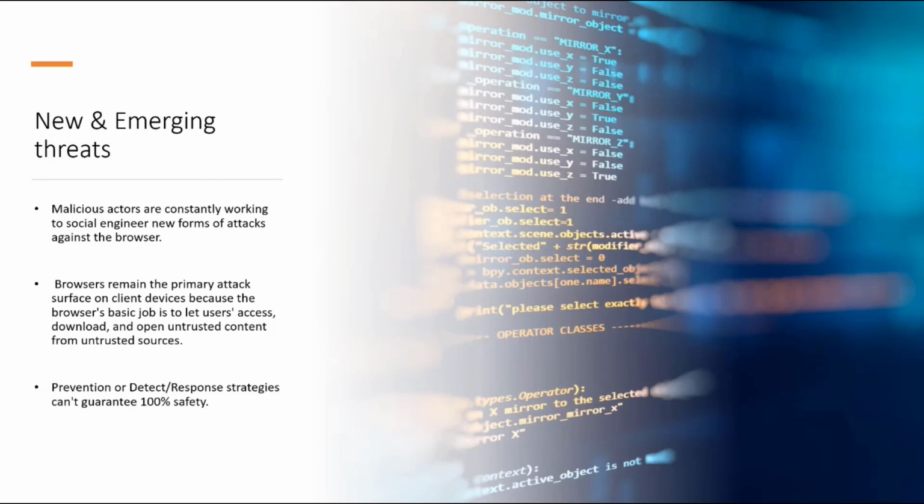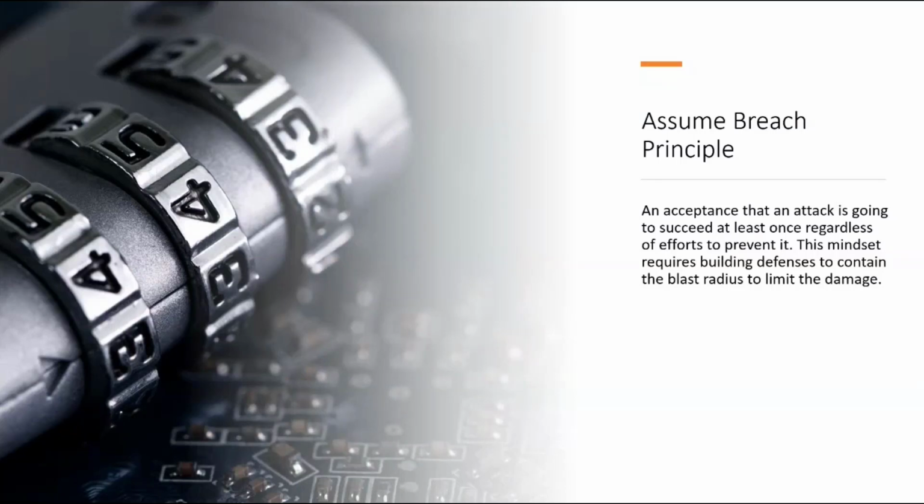So this is where having a great security story within your company all up comes in. If you're within the M365 umbrella, with subscriptions of E3 or E5, you have a lot of options available to you from a security perspective. We do have some features out of the box with Edge that help with security, and I'll talk through those. This is one of those where we assume breach principle. So an attack is going to happen. So how can you prevent it? This mindset requires building defenses to contain the blast radius to limit the damage. I know this sounds a little doom and gloom, but security is top of mind. We've seen that throughout the years. And so we want to make sure we're staying on top and innovating where we need to innovate in order to keep people and corporations secure.